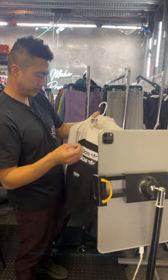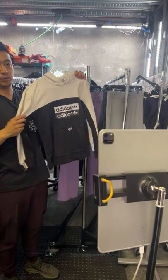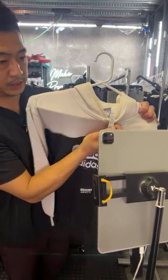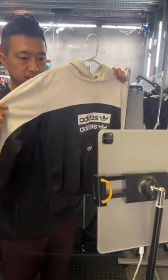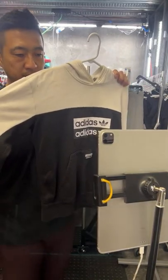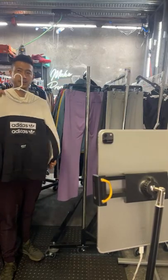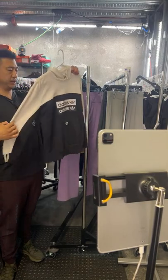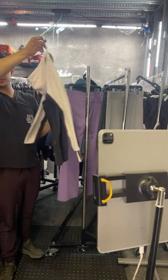Okay, Adidas, men's large. Really cool Adidas piece. There's the logo, US large. Great graphic in the front. My laundry service takes care of most small stains. I don't wash new with tags now, all pre-owned items. It's a really nice Adidas hoodie. Nice piece.